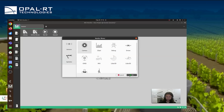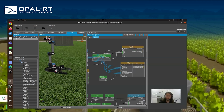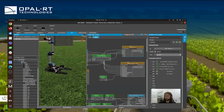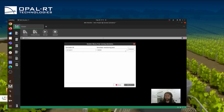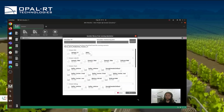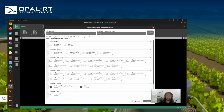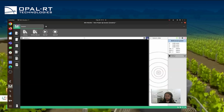So for example, we select a camera, we add a source. So this 4DV monitor works through TCP. So in the editor, you'll have to set up some TCP connection like I did over here. And for each sensor that you want, you'll have to give it a specific port and match that port in the 4DV monitor. Now, there's a simpler way to do this, is to use the online library. Click connect over here, and then you'll have a list of all the data that was made available in that simulation. You can add them. For example, let's have a look at the 3010 generic LiDAR over here. Press OK. Press yes. Support the camera.